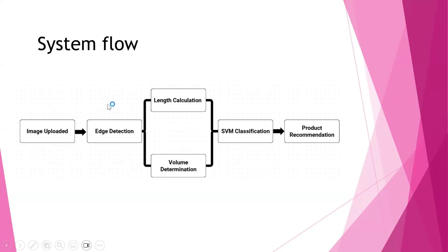And here is an overview of the system flow. Initially, the image is uploaded to the system where it is converted to an edge detected image, and then the length of the eyelash will be calculated, then the volume will be determined, and both the attributes will be passed to the SVM classification, and from that the products will be recommended. I'll be talking more about them in the further slides.